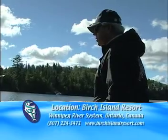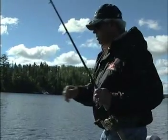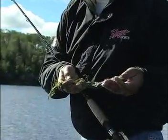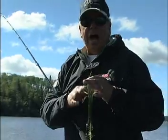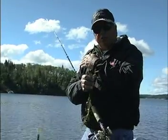Here, let me show you folks what we're dealing with out here. He has an absolute perfect little spot here. He's got cabbage and coontail. This is coontail that's living right now in the system. It's green, it's not dying. This is the kind of stuff that the fish will come in and find edges of. This stuff grows in towers and columns. The fish will come in and use that edge, and when they're not on that edge, they'll break off to the deep water, and then come back in.